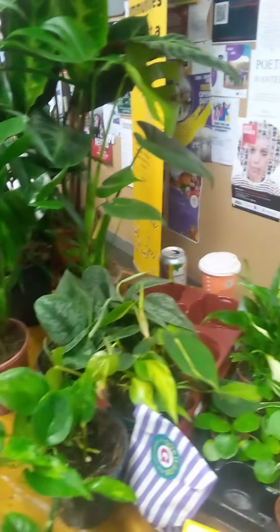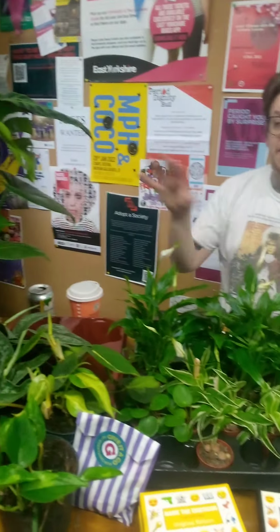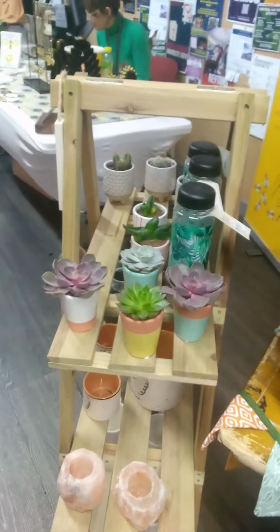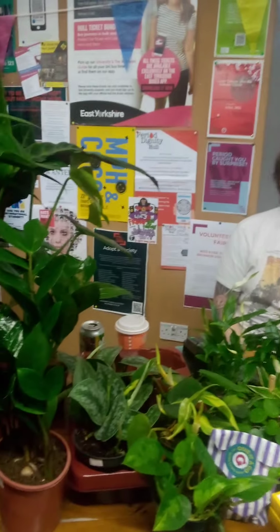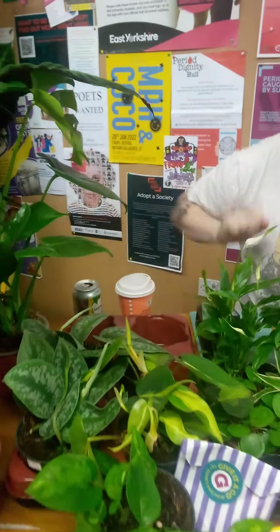So can we take it out and put it in our garden? No. These are all indoor plants. Okay, that's fine for the indoor plant. Shelly gave us them to pass out, so they're just free. The prices are on the pots. This one's £8.50, these ones are £7.50.